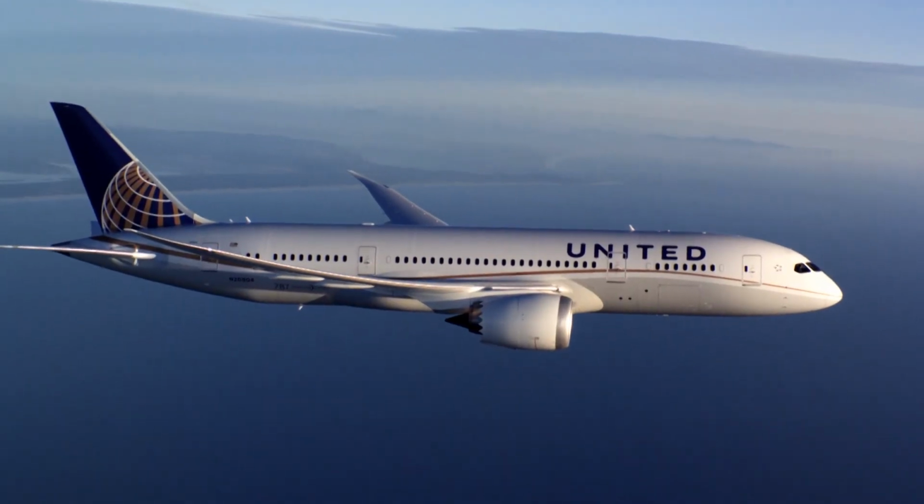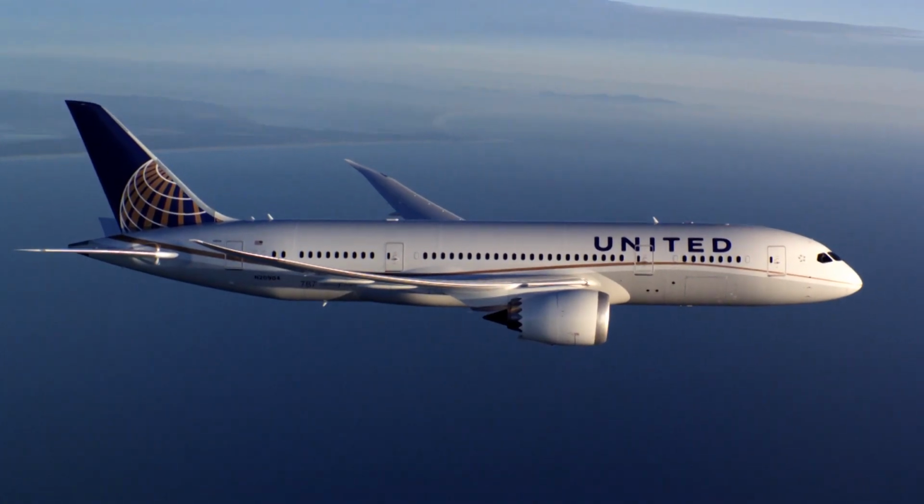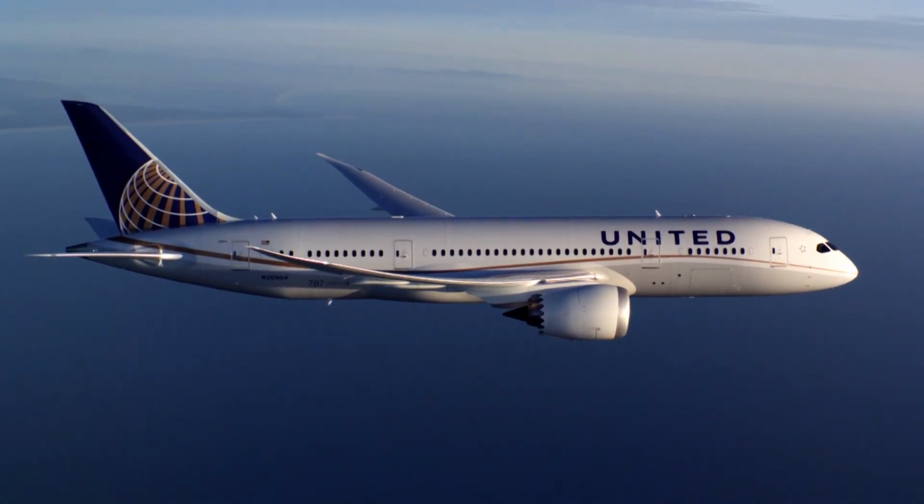Now, we've talked about how to get a big airplane like this into the air, but what about what happens once the airplane is in the air? How does it move? Be ready for your pre-flight science briefing.